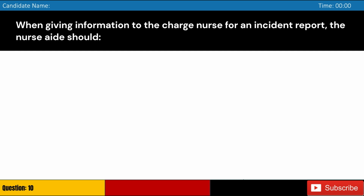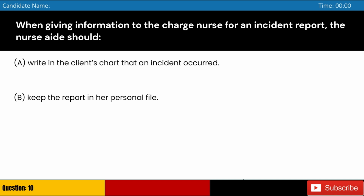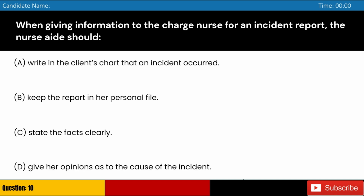When giving information to the charge nurse for an incident report, the nurse aide should A. Write in the client's chart that an incident occurred. B. Keep the report in her personal file. C. State the facts clearly. D. Give her opinions as to the cause of the incident. Answer C. Factual, objective reporting is essential for accurate documentation and follow-up.